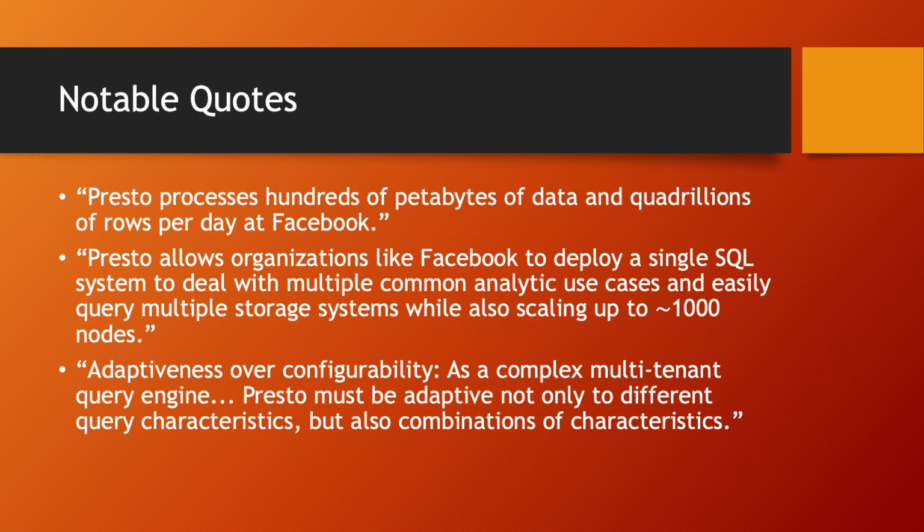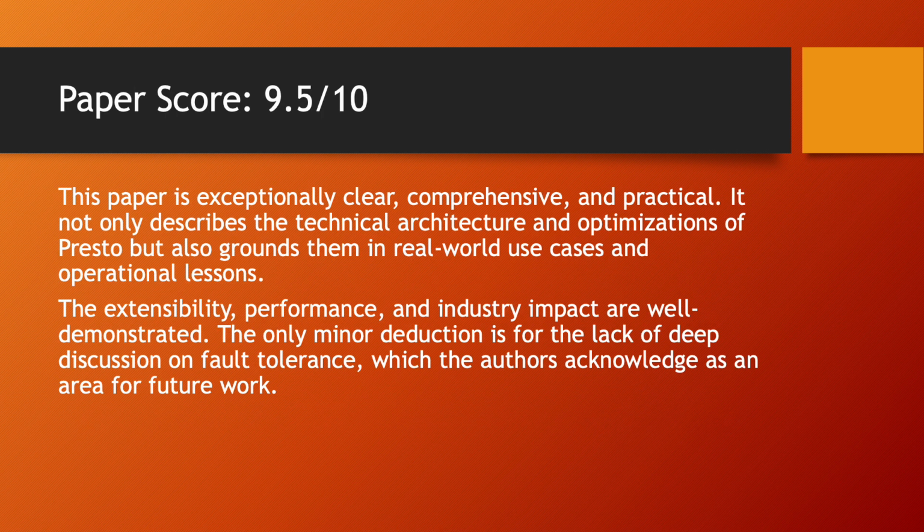Here are the notable quotes from the paper. Presto processes hundreds of petabytes of data and quadrillions of rows per day at Facebook. Presto allows organizations like Facebook to deploy a single SQL system to deal with multiple common analytical use cases and easily query multiple storage systems while also scaling up to 1,000 nodes. Adaptiveness over configurability. As a complex multi-tenant query engine, Presto must be adaptive not only to different query characteristics, but also combinations of characteristics. In terms of paper score, this gets 9.5 out of 10.